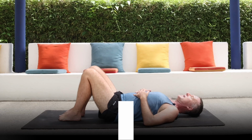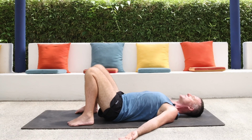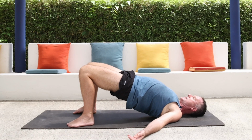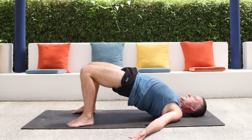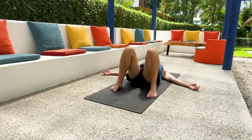It's all about consistency. Okay, and then from here, bring your feet a little wide again. Bring your arms out to the sides and then squeeze your glutes and lift up. This is wonderful practice. Now, lift up as high as you can and squeeze the glutes. Press down into the heels of the feet. And then slowly come down. We'll do this a couple more times.